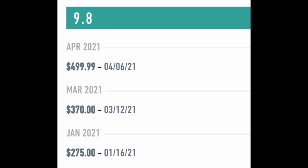And let's take a look now at some of the recent prices this has gone for in a graded 9.8. We see that on April 6th of 2021, one book went for $500, and back on March 12th of 2021 went for $370, and back on January 16th, 2021, went for $275. And then also there was a 9.6 price on April 27th for $126. So if the 9.8 is out of reach for you, it's very possible to get a copy in 9.6.